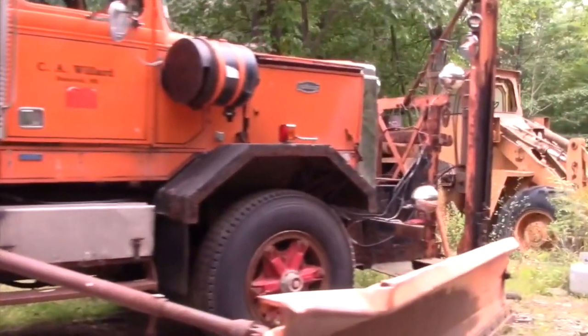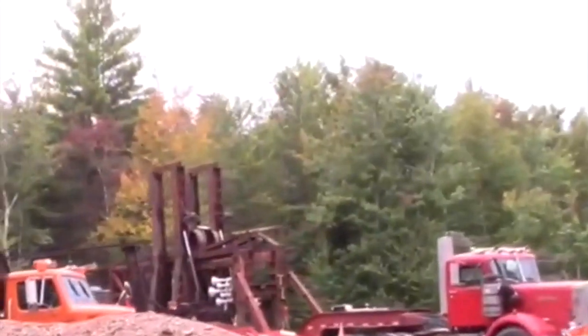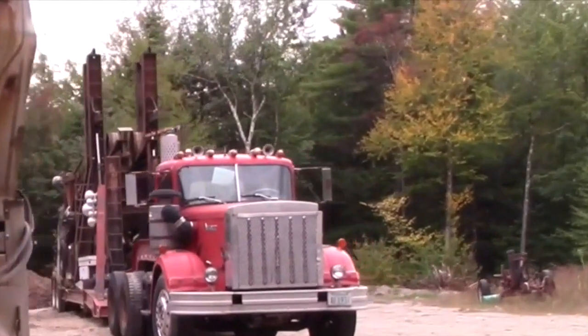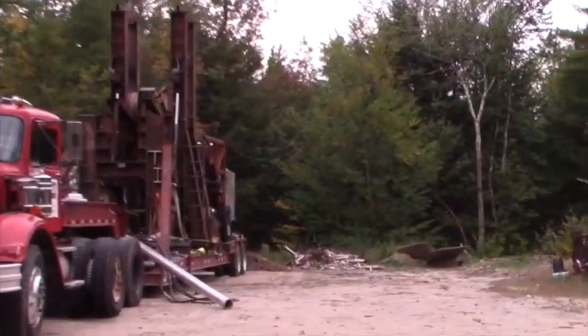But written on the side of these trucks is the name C.A. Willard. Now, I did not notice this at first. However, look at this red truck in the back, and it's hauling some piece of equipment on it, but we'll get to that.